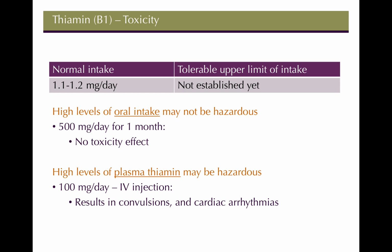They have had cases, though, where people decided to do an injection of 100 milligrams per day, and that resulted in, I guess, one person that did that having convulsions and cardiac arrhythmias. So again, water-soluble vitamins are generally, for the most part, except for B6, which I'll teach you about, fairly safe. Your body can get rid of them, unless you mainline it and add it right into your system, which obviously I would not do.